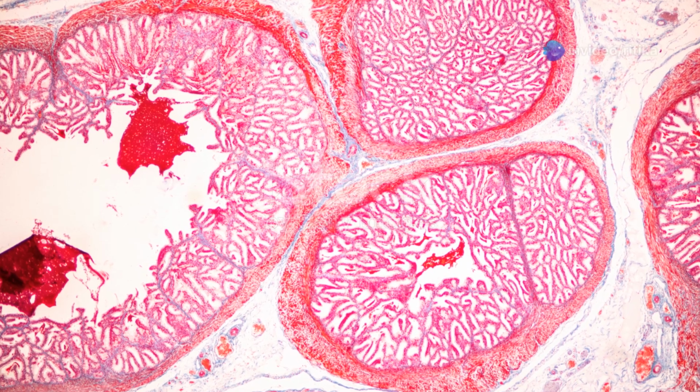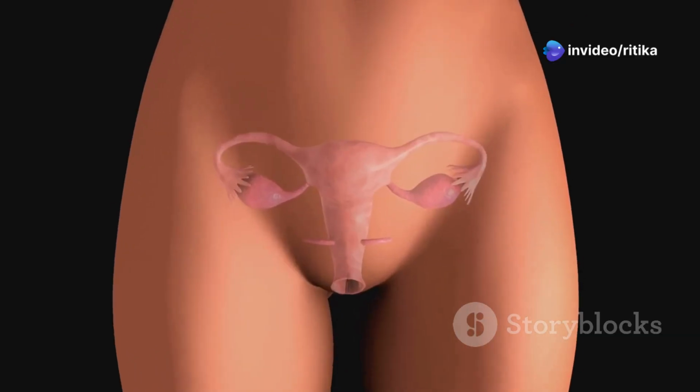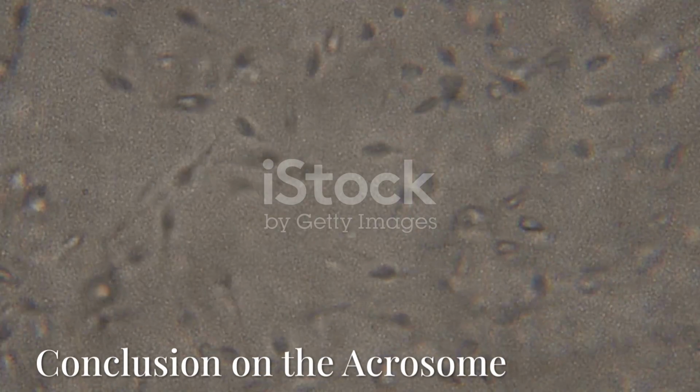Abnormalities in the acrosome or its function can lead to infertility issues in males. Understanding the acrosome's role can help in diagnosing and treating certain reproductive health problems.